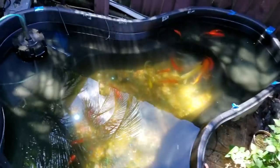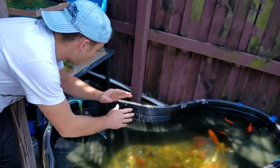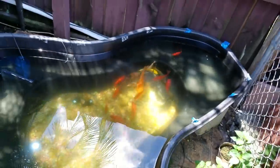So, what all are we taking home to put in our koi pond? You guys are definitely taking all the giant guys out of here, all the bigger koi. So, we got to scoop all these things out with a net. Wow, that is just crazy. That yellow one, dude, you're going to make an old lady happy with that yellow fish.